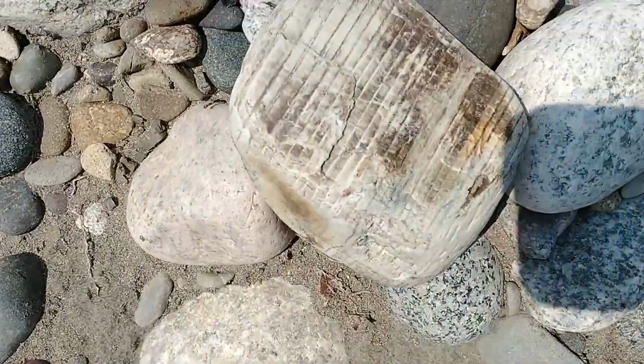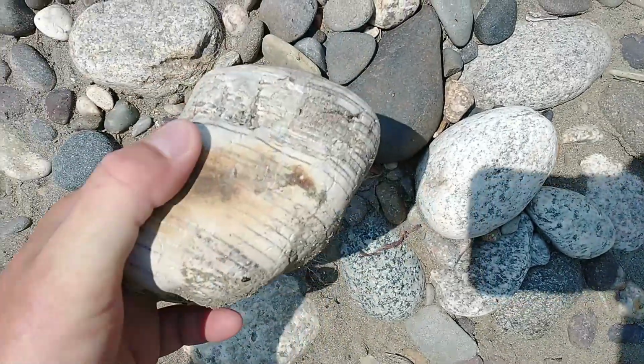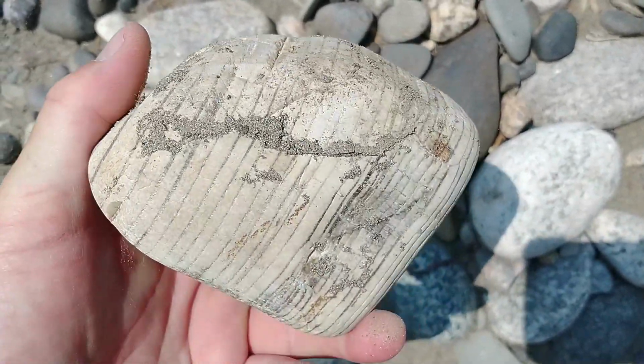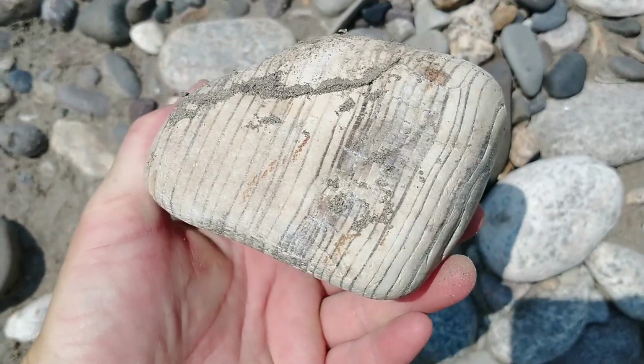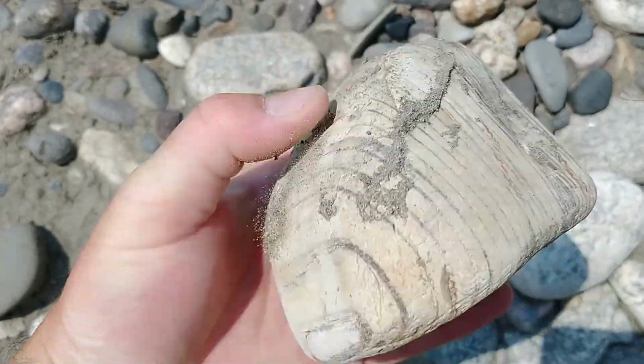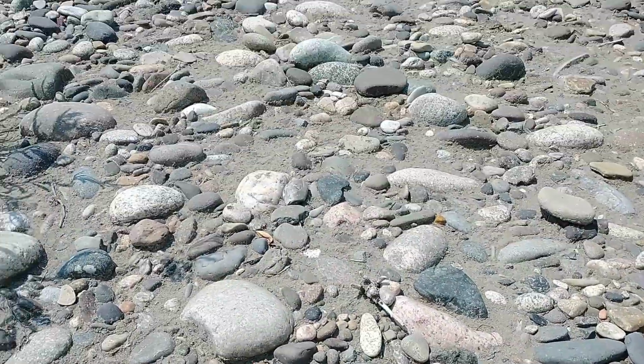Check out this very strange, but yet awesome, piece of petrified wood. Got some really good tree rings going on this guy. And it's almost like a whitish color. It's a good chunk too. I suppose I could take this guy with me.